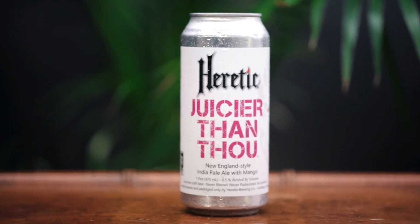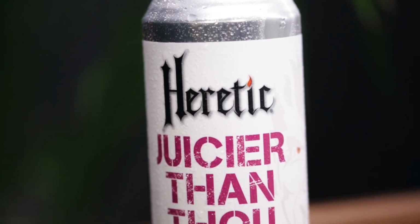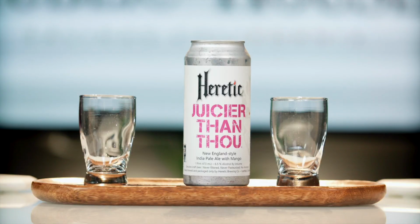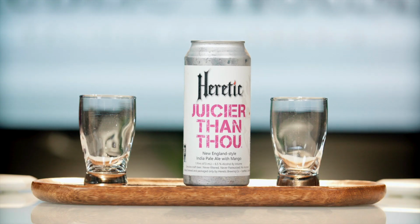All right, definitely. So first things first, we're going to try out this Juicier Than Thou. Juicier Than Thou is by Heretic. They're from Fairfield, California. A little bit about the beer: it's a juicy IPA, even juicier than the one before. Apparently this is their second one that they came up with. Their alcohol level is at 6.5.